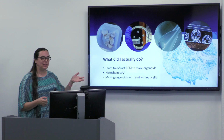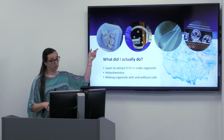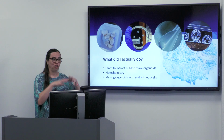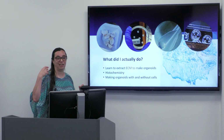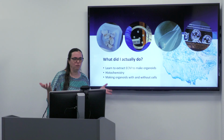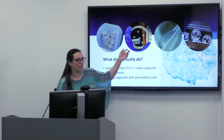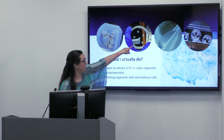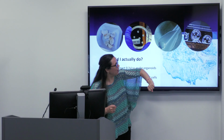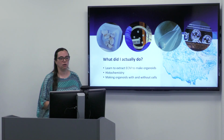So, what you're seeing here is how the ECM looks after it's been extracted, dried up, decellularized, and defatted, which is something that, once you know it, you think, well, obviously you want to remove the cells and the lipids, but I never really thought about it until I was doing it. And this is something we were doing even if we didn't have the 3D printer. So these are the organoids. They're very beautiful because they're actually keeping their shape. I did have pictures of them in the media, but they were not as pretty, so I didn't put them.